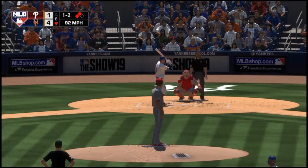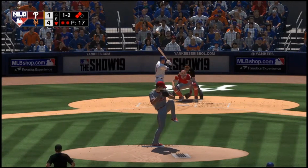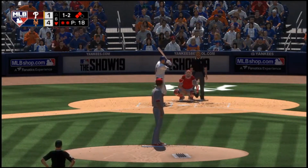Sinker misses, and it's 1-2 now. These are the situations right here that make me miss wearing a uniform. The big spot, the cat and mouse of what he's going to throw. I'm down 1-2. Can I battle back? The pitcher's trying to put me away. This is what the game's all about.